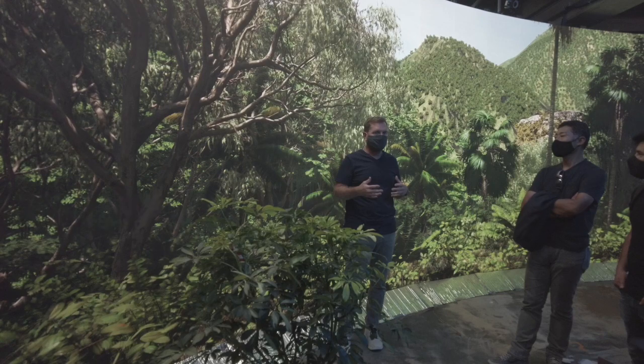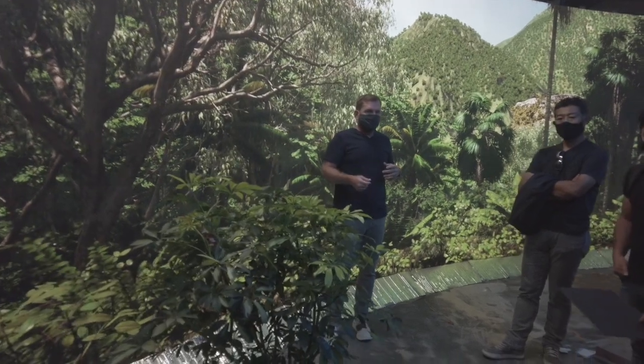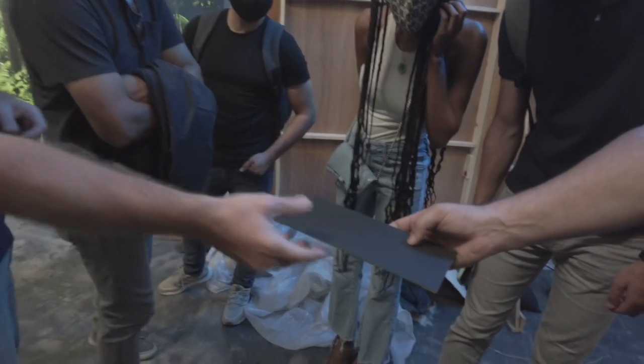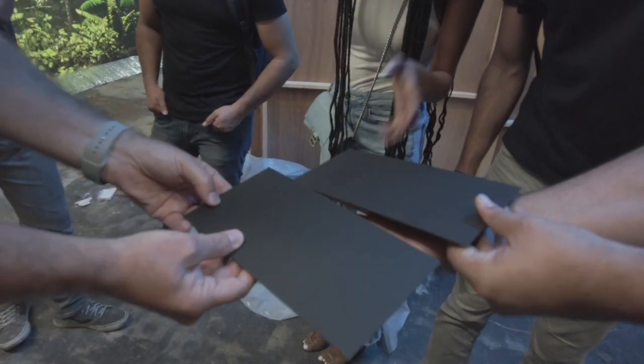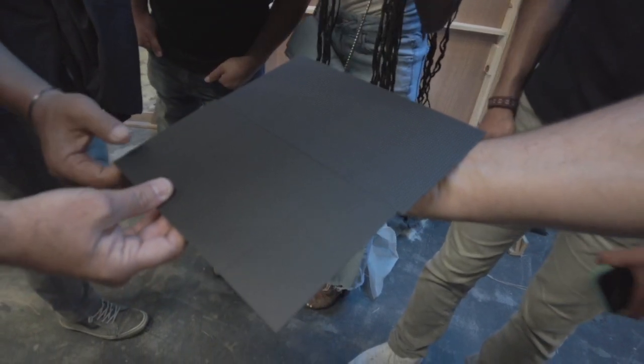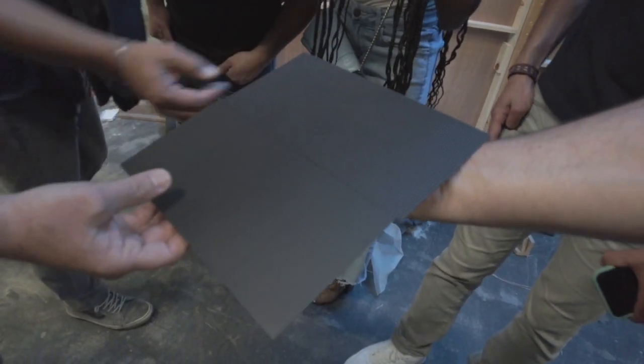So if you look at this, this is what the panel is that you see up there. This is 1.9 pixel pitch. Yeah, so you can see how close they are. This is what's being used by Mandalorian. This is 2.6 pixel pitch. So the farther apart they are, the farther away you have to be with the camera.